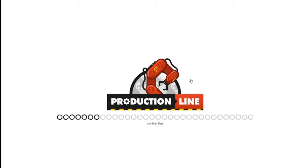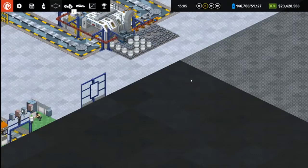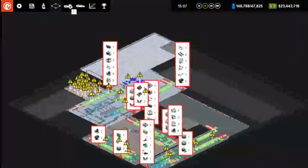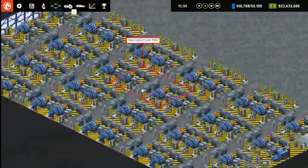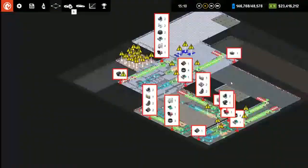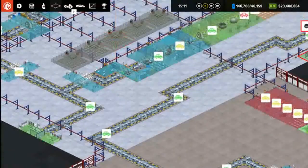Since the last episode, there's been a few updates, so we're going to let it load up and take a look at some of them. One of them was that they fixed the errors with the power plant efficiency, so you can now do that.